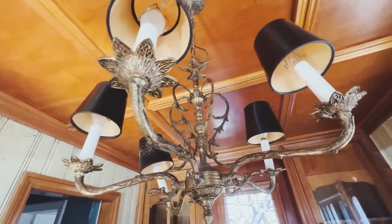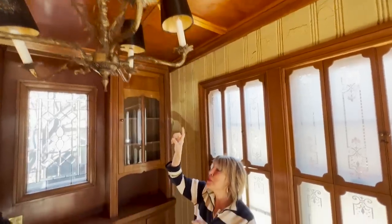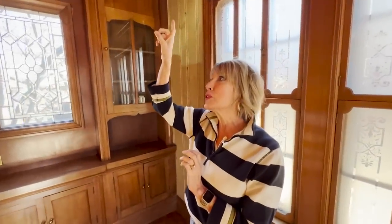So there were mirrors up there? Yes, when we moved in. The ceiling was mirrored, which is a little weirdly kinky to me. But we put in these recessed panels, stained them to look mahogany.